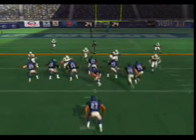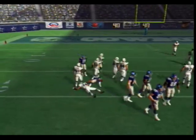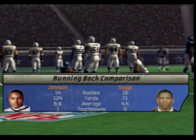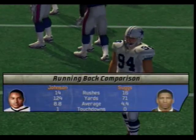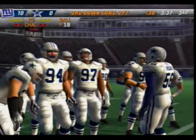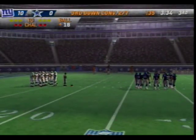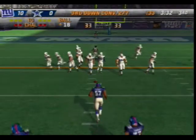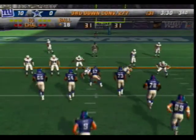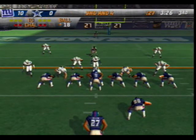Hand it off to the back. Number 24 is there on the stop at the 18-yard line. Johnson rumbles forward for a gain of 4. The 14-yard line is where they have to go to pick up the first down. They're threatening again with the ball inside the 20.